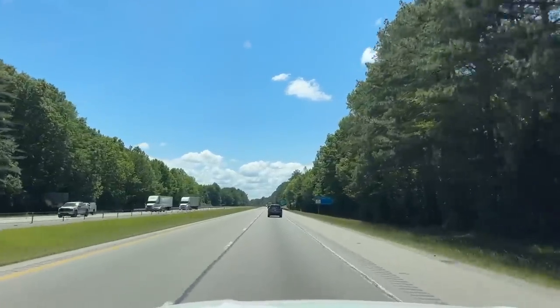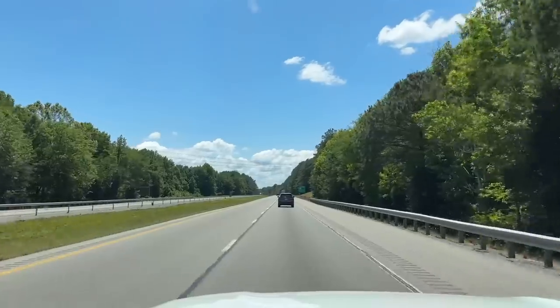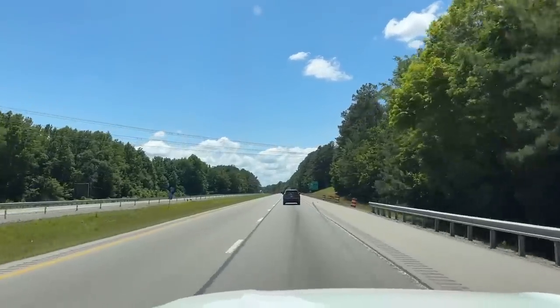Look at these windows. I'm trying to be like my idol, Kyle Connor. Gotta mess him up.